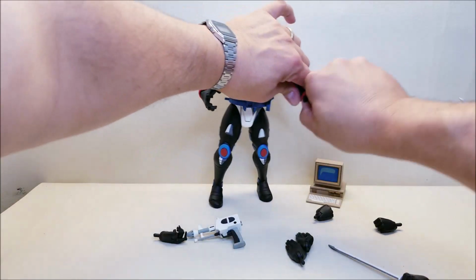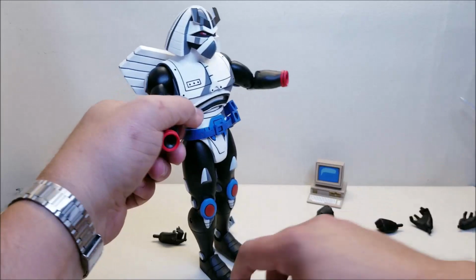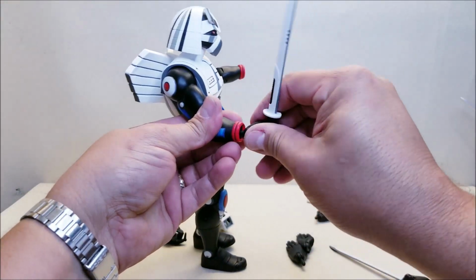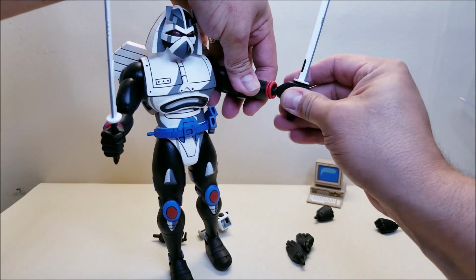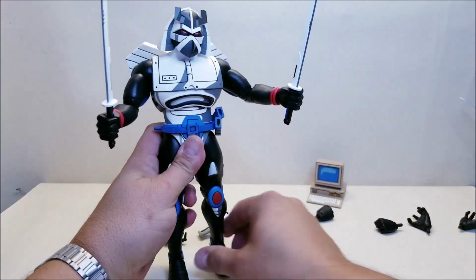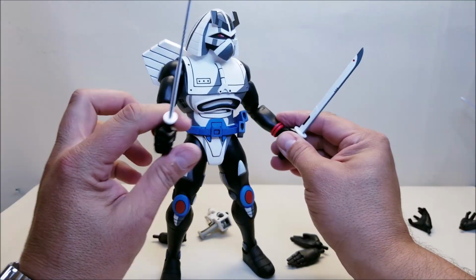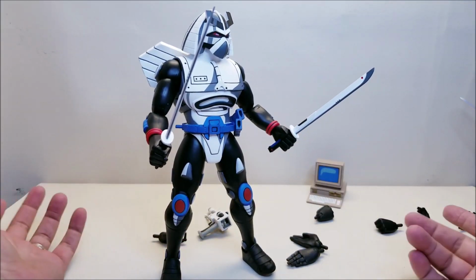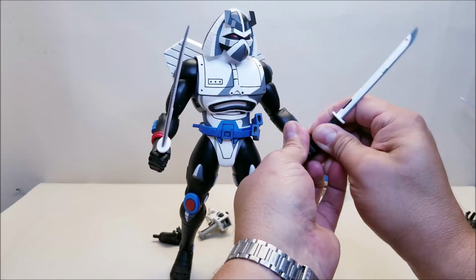Let's just do it now. We'll pop these off so you can see how that works, and we'll just pop these hands right on. That's one thing I absolutely love about these NECA figures. So if you want to have him holding his swords, you can just use those hands right there. Very cool.